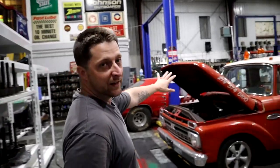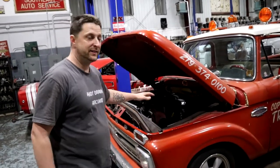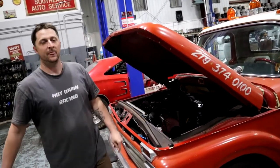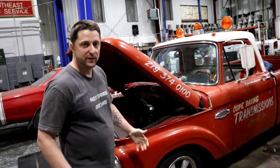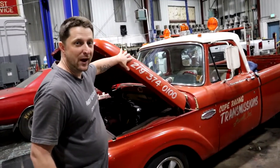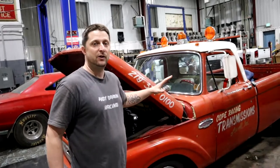Right here is Mr. Haney. This is John's Ford, his 66 Ford truck that has a 392 Hemi stuffed under the hood. Not only that, this truck has the 46RE transmission with the full manual valve body with a trans brake that he said he's gonna have me drive it tomorrow. So we're gonna try to get some videos with that. But he started this truck for me earlier and it sounds awesome.